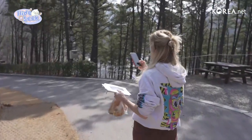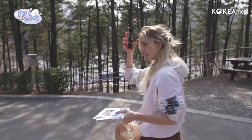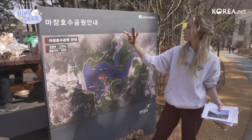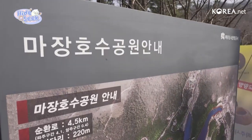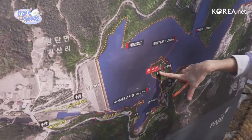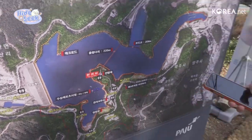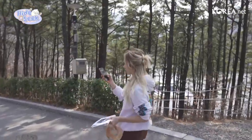Okay, top position. Ah, it's by the lake. Have any of you guys been here before? It sounds like you have. Oh, perfect. Here's a map. This will help us out a lot. So, Majang Hosu, this is the name of the lake that we are at today. Gongwon Anne, so this is gonna be our map, and where are we? Okay, so we're here. It looks like we need to find some place with stairs where you can't see this bridge. So I don't think it's this way. It's probably somewhere down here. So I guess let's go on an adventure. Let's go check it out, you guys.